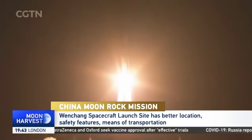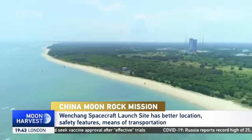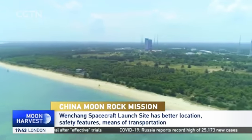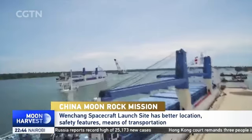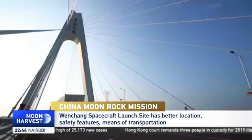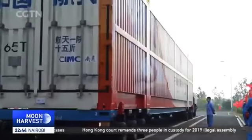It will also be safer to conduct lunar missions there, as fallen objects will drop into the sea, helping to avoid the evacuation of local residents. Rockets can also be transported by sea, so there won't be any size limit for their components.